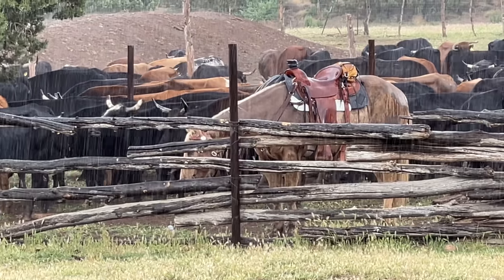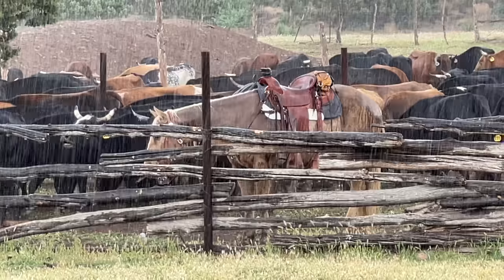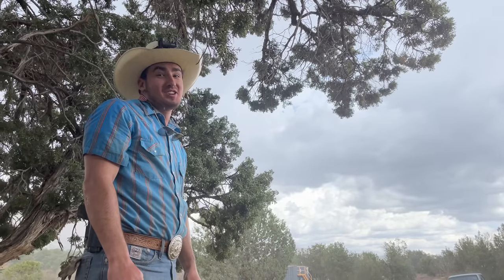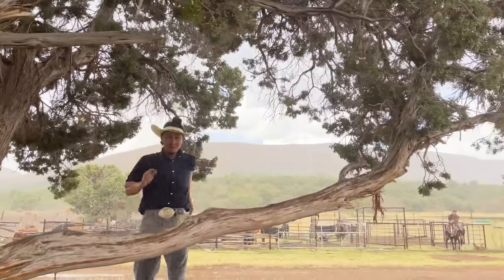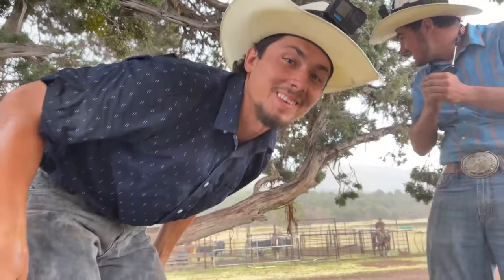And they said we're in a drought. Dude, my saddle's gonna be soaking wet. Bro, I should have brought my rain slick. Holy crap, dude. Oh, man. It's pouring out there, I'll tell you that. We're taking cover under this tree. It's coming down on us.